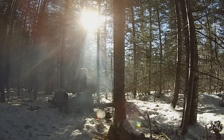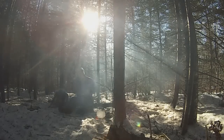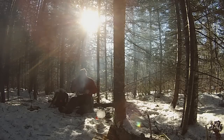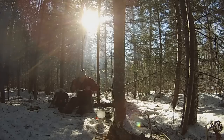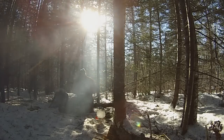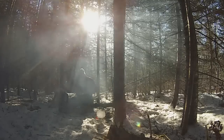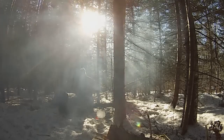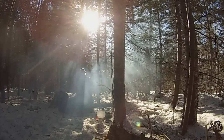Nice day. Any day out in the bush though is a good day. A little wet now, my pants. Feet are warm. Even my hands are decent. I did bring some rice. But this is the ultimate prepper and bush meal though, I think.